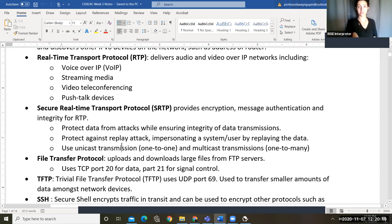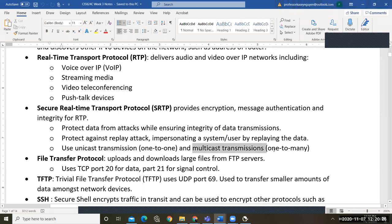So it is unicast, meaning that it sends one-to-one, and it also has multicast, which sends one-to-many. So you have the options within the SRTP compared to the RTP, okay? So what's the difference between unicast, multicast, and broadcast, right? If you don't recall or you don't know, broadcast is when we send to all, okay? Like broadcast television company, broadcast radio. Unicast is when you text message your friend, a one-to-one system, right? You send it to one person.